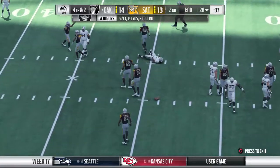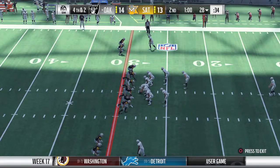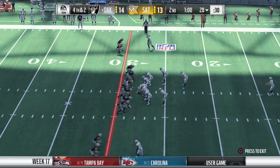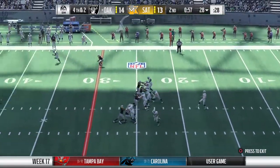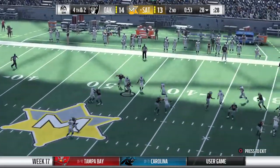And he couldn't hang on to it through the contact. Incomplete. Perhaps they overthought this one a little bit. They've been running it real well on this drive, and it was 3rd and short, okay? They decided to throw the football incomplete. Yeah, they might have thought just a little bit too hard about that play selection.